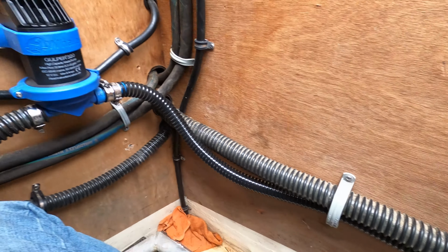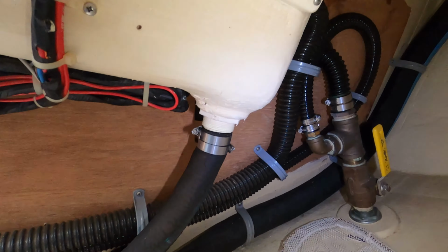Okay, the thing's pumping, the automatic switch is working, there's no leaks. Oh, I'm gonna call that done, finally.